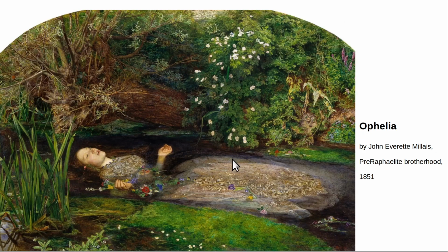And then here's a sad painting. I just sort of added this one into the series here. This is Ophelia by John Everett Millais. He's part of the Pre-Raphaelite Brotherhood of painters in England in the mid-1800s, the Victorian age. John Ruskin had greatly supported them with his magnificent speech, the greatest speech ever in the history of art and art criticism, 1853: John Ruskin on the Pre-Raphaelite Brotherhood.